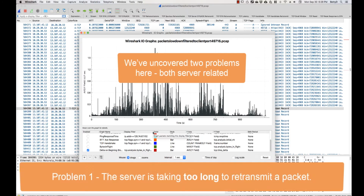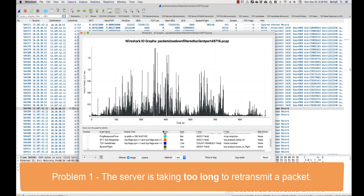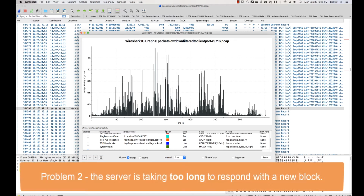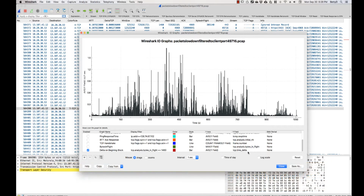Some of the delay belongs to the server's TCP stack taking too long to retransmit, and some belongs to the application taking way too long to get started with a new block. 2-for-1s are the best. We just went from searching across terabytes of data to finding an exact example of the issue pretty quickly. From there, it was easy to see what the causes were and where the blame lies.